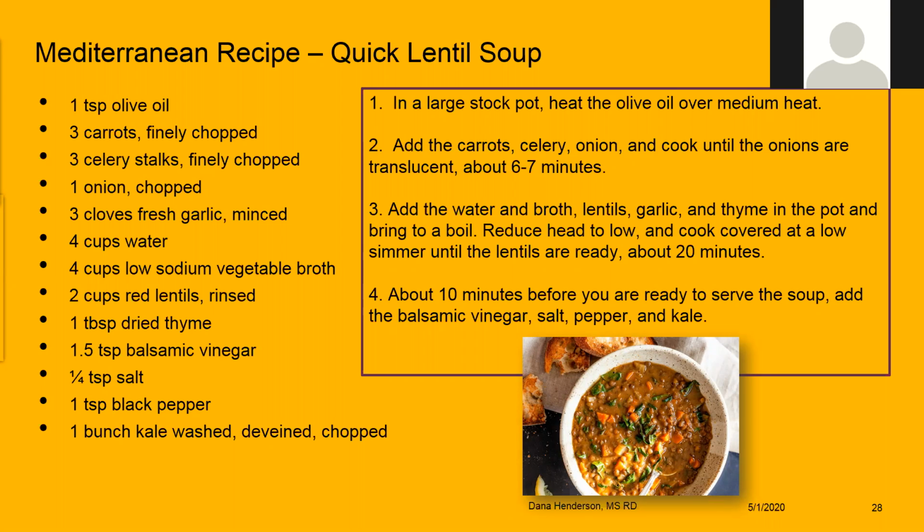And if you have kale around, I often will add in that bunch of kale in that last few minutes of making the soup so that it stays bright and green. If you put it in too early, then it gets brown and wilted. So this is another quick recipe that you could consider adding into your weekly regimen.